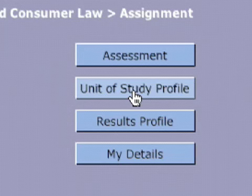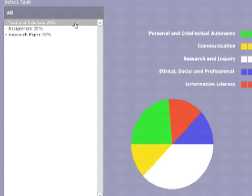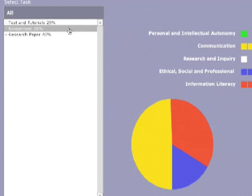Prior to the beginning of a unit, a student can view in the unit of study profile what the assessment criteria are weighted towards. In this case, the emphasis is on communication skills and abilities in research and inquiry. By selecting the individual assignments, it becomes clear that they are contributing to the overall attribute weighting in different ways.